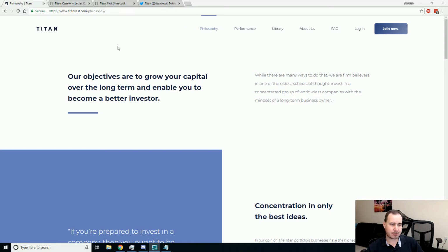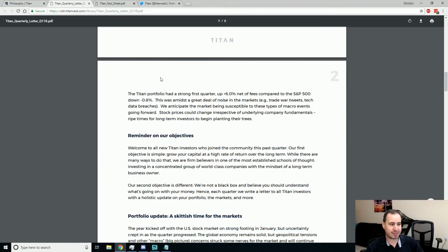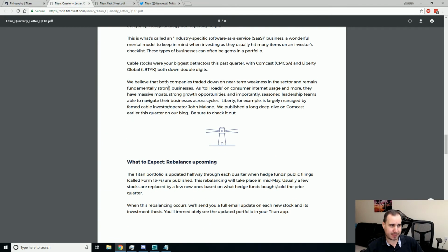So the cool thing about Titan, which is actually really interesting, is their performance. They're advertising that their performance is better than the S&P and overall market average. So, okay, if they're saying that they're doing it, you might as well hop on the wagon and get on there with everyone else, right? And that's kind of what I'm doing.